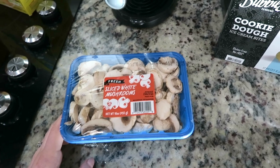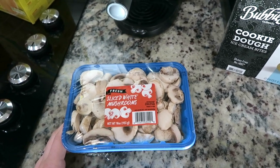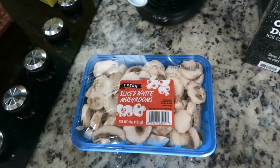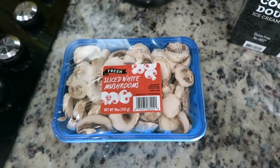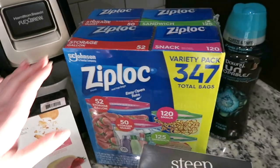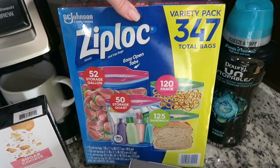I'm not gonna lie, today Sam's Club was not really good with produce at all. So you will not see a lot of produce from Sam's Club, but I did go to Sprouts right after, so you guys will see that. Some cookie dough. And then we went ahead and got some of this, the variety pack Ziploc bags.